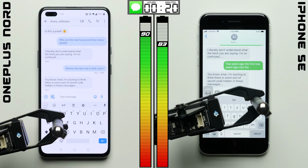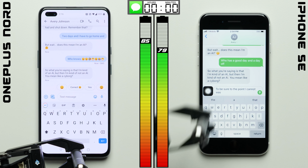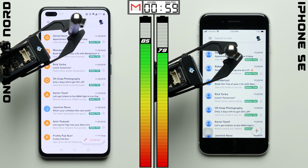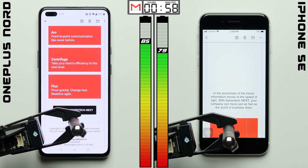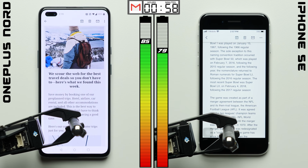But either way, after 1 hour of texting back and forth here in the messaging test, things seem to have balanced out. While the Nord still has the lead over the iPhone, it took a bigger hit in the messaging test, dropping by 15% compared to the 13% drop on the iPhone. So going into the email test, the iPhone is only 6 percentage points behind.